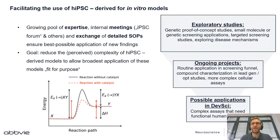And one thing I always like to compare it to is how can we lower the activation energy of the scientists really using iPSC-derived models in their daily routine and also in their research projects to the best possible outcome.